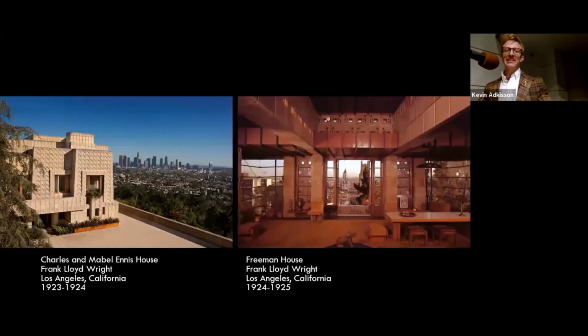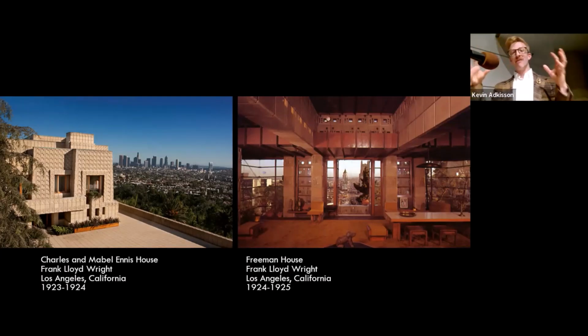He'll build 4 of these textile block houses that will not particularly be international successes, but they do free his mind. They free him from the sort of juncture of the prairie style. Wright will leave Los Angeles in the early spring of 1924, never to work in California, or never to have an office in California again. However, with the completion of the Innes House and the Freeman House, Wright will have no more work for the rest of the decade. Only 3 buildings will open before 1930, and mostly his personal life becomes utterly catastrophic.